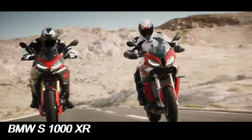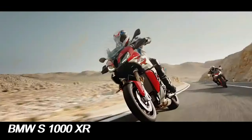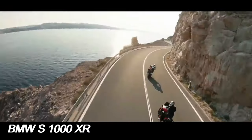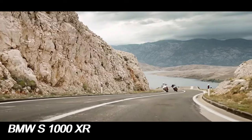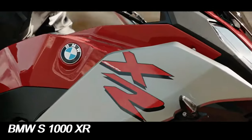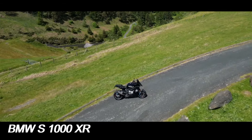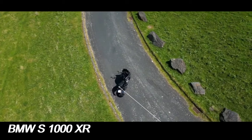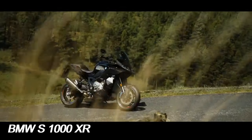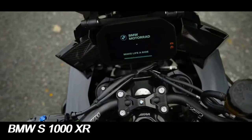BMW Motorrad releases the BMW S1000 XR. This motorbike is called a sport touring motorbike because it offers superbike style performance but with the comfort of a touring motorbike. If the adventure touring motorbike is characterized by a duck's beak, like the BMW GS series, then the S1000 XR is characterized by ant antennae. The front body part is like an ant's pincers, which makes this motorbike look aggressive and sporty.